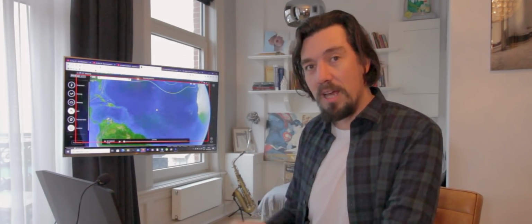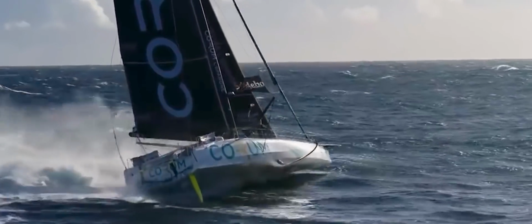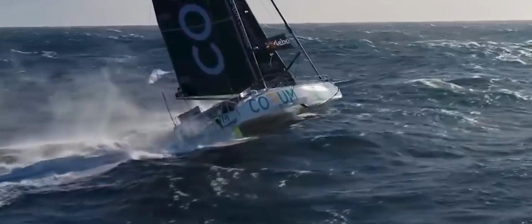And that's the real leveler, what we've also seen on the way over when we saw so many boats break, and many of you emailed or commented to say, why is this race so unfair? How can it be that all these boats are getting destroyed? Well, that's part of the race. That's like what Pip says.